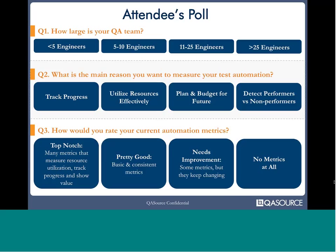That's good. For the main reason you want to measure your test automation, the greatest reason is to utilize resources effectively, at 40%. So that's great because in this presentation, we talk a lot about how to measure your team holistically and from an individual basis. So this is awesome. And lastly, how would you rate yourself?